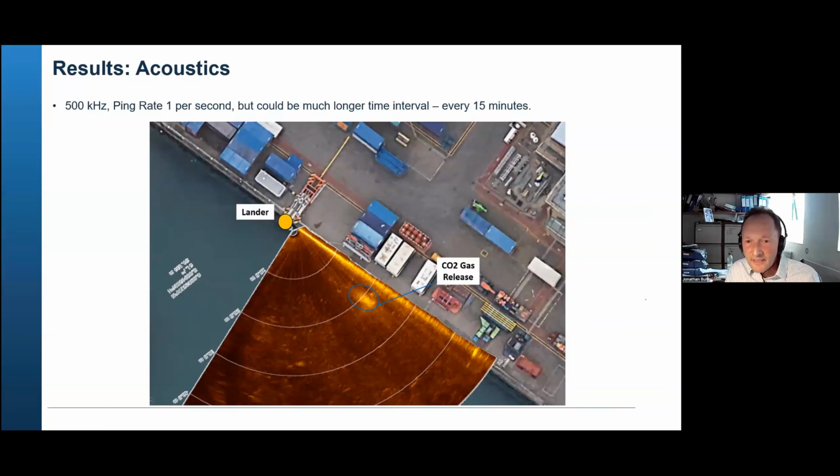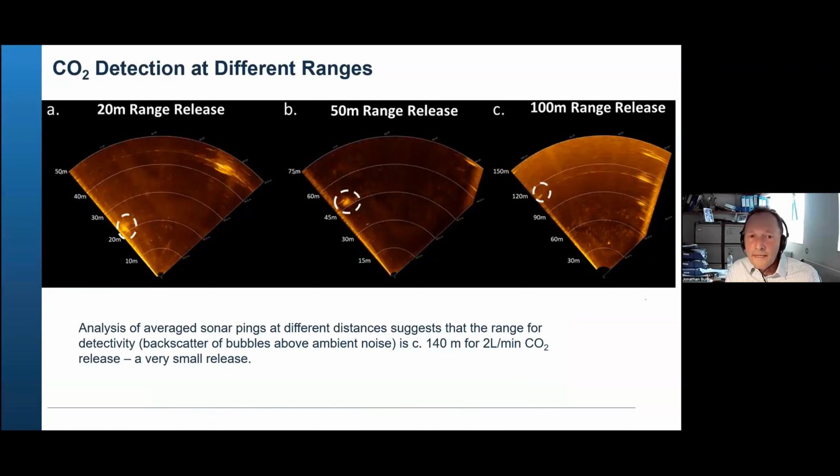And what you can see here is fairly obvious. So we've got the dockside, we have the sonar image, and we can see a bright spot where we detect the gas bubbles in the water column. So this is the backscatter. We can test this at different ranges. We're currently experimenting with that, but certainly it's very straightforward to detect out to about 150 meters for very small releases of CO2.